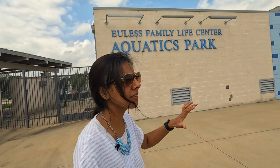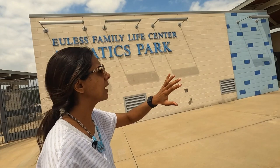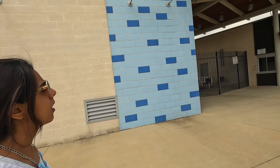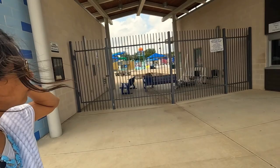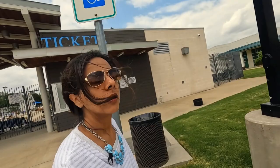So guys, before we hit the parks, I wanted to show you guys this amazing center that's located minutes away from the City Hall. As you guys can see right behind me, they have this Julius Family Life Center that's located here, and they have this amazing aquatic center, which I wanted to show you guys. So let's check it out right here. Every year they're open during the summertime, and there are so many children and so many families having such a great time inside. So this is a great place because Texas heat can really get to you sometimes. So this would be a great place to cool down during the summer heat.